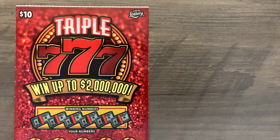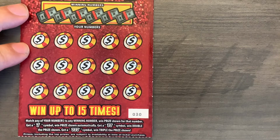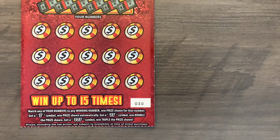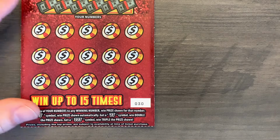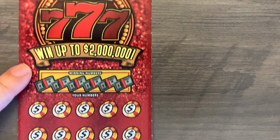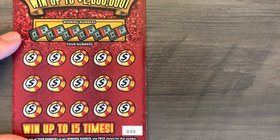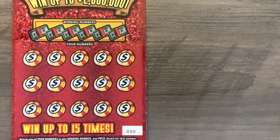Alrighty, I'm back, and let's go over this ticket real quick. It's a pretty red one, and so it is a match number and win. It has a 7 for a wild child to win automatically. It's got a double 7 to win 2 times the prize, and it has a triple symbol to win triple the prize. The overall odds to win on this ticket are 1 in every 3.51, which is actually very good for a $10 ticket.